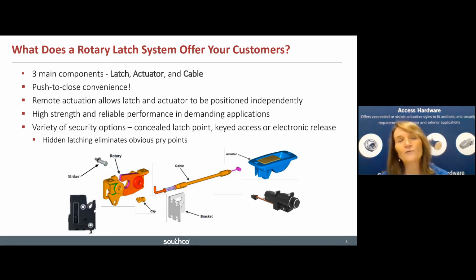The system offers remote actuation, so that allows the latch and the actuator to be positioned independently. And a lot of the systems have a wide range of high strength and reliable performance in demanding applications. As I'll go into a little more detail, we have products that are lighter duty, heavier duty, that'll meet outdoor applications and ones that are specifically designed for indoor.